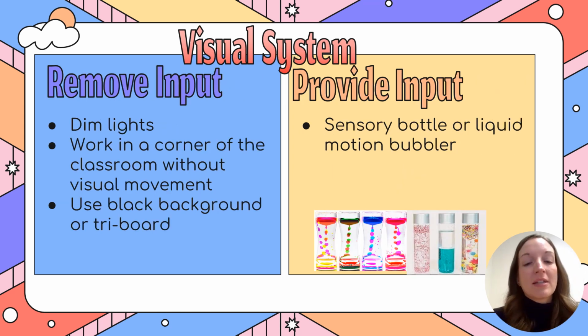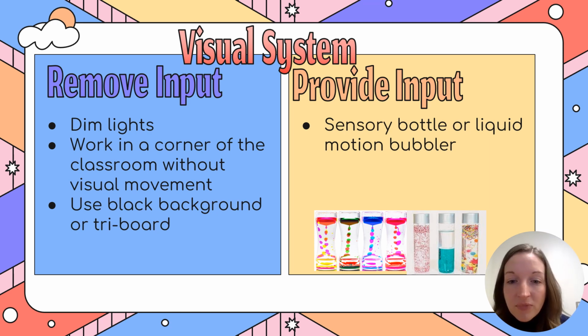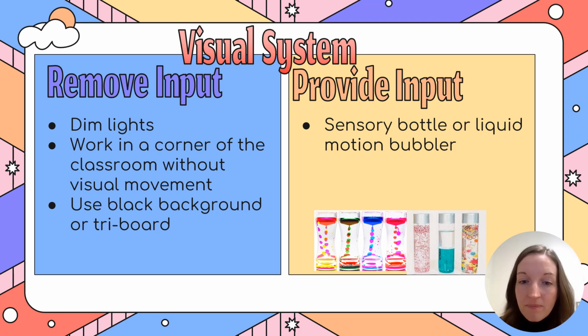So to remove input, we could dim lights or put the guards over the bright lights. They could work in a corner of the classroom without visual movement, provide a black background or a tri-board around their work to help them visually focus on what they're supposed to be focusing on. And to provide input, I love these sensory bubblers that you can make with a water bottle, or you can buy the ones that do the little bubbles. They are very organizing and they're a very easy way for a child to get that input, regulate, look at it, let everything settle. Once everything's settled, come back to their work for a little while.